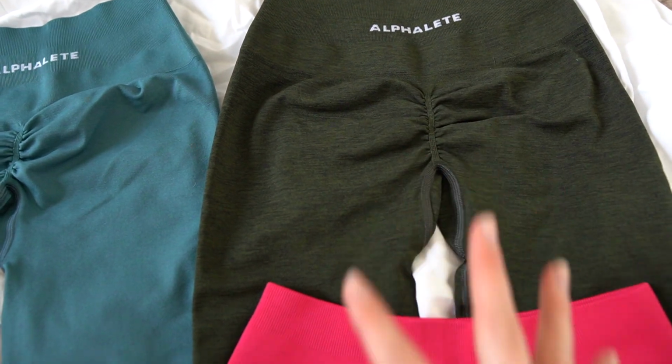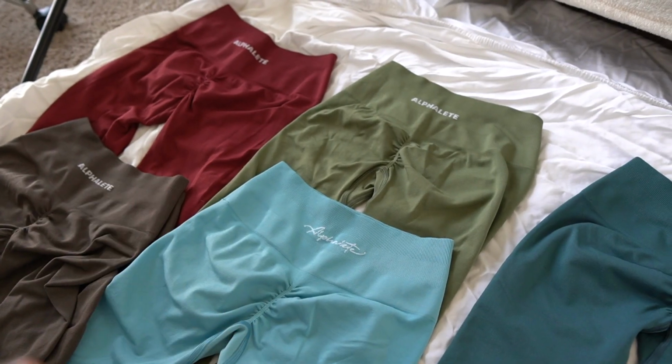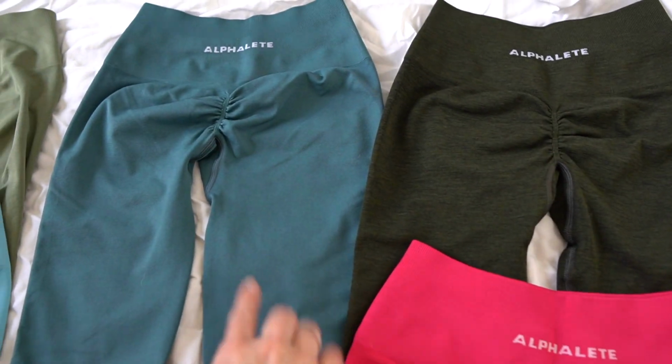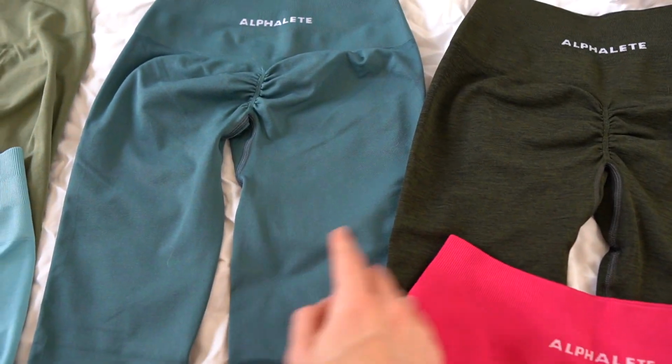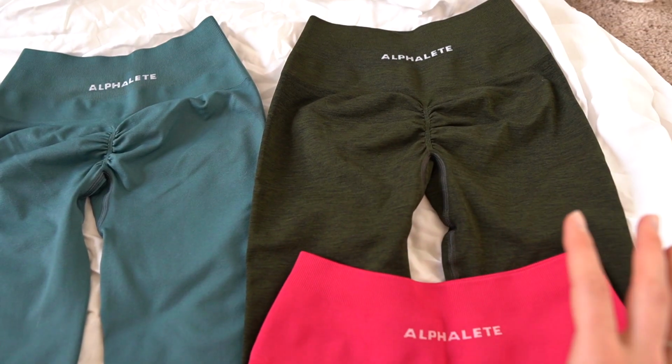And then we have the Restock that we are talking about today. These I feel like are still a little bit thicker than the OGs. Definitely thicker than this collection, but maybe a teeny bit thinner than this most recent. Might be because of the extra marl, might just be different color variations.